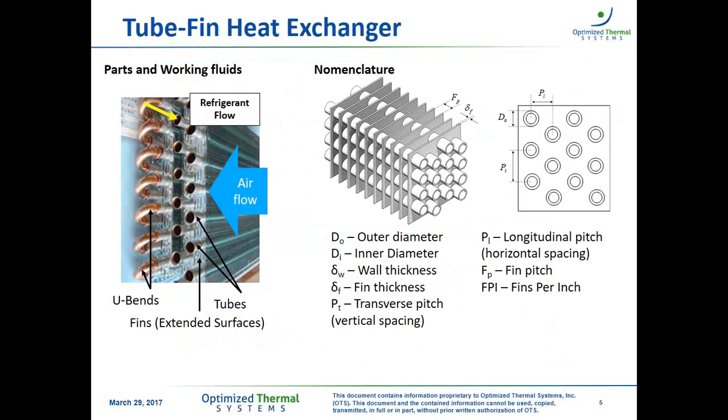So let's start with the definition of a tube fin heat exchanger and the main parts. On the left-hand side, we have a figure of a tube fin heat exchanger cut open, where we can see the tubes, the fins, or the extended surfaces, where the air flows in between the tubes and the fins, and the refrigerant flows inside the tubes, as indicated by the arrows here. On the right-hand side, we have a nomenclature, just for record, for your information. I'm not going to spend time on this, but once you have your material in hand, you can always refer to this regarding the parameter naming that we use.